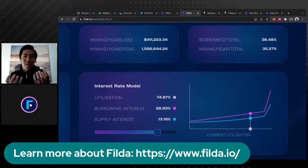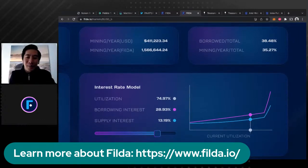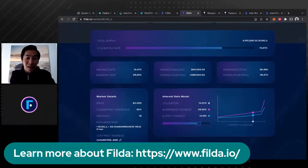And depending on the concentration of the lenders and borrowers, the rates that are offered by Filda are automatically and dynamically adjusted. So like you said, if there's a huge spike in desire for it, it would really be interesting to have an IoTeX ERC20 lending or borrowing market because of the crazy things that are happening on Coinbase with the pricing. But this is really a great explanation.